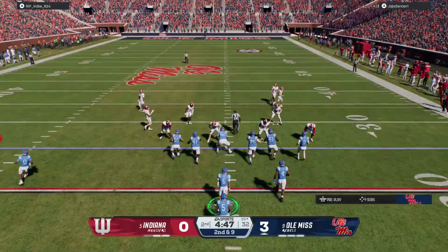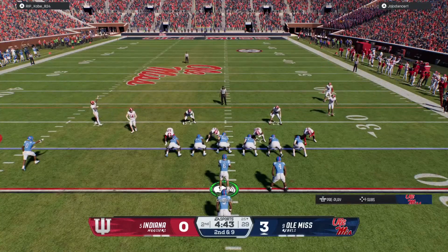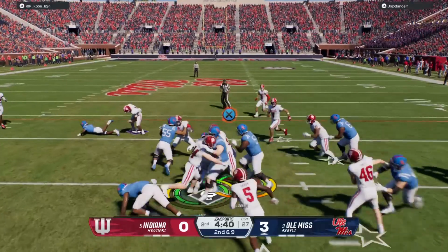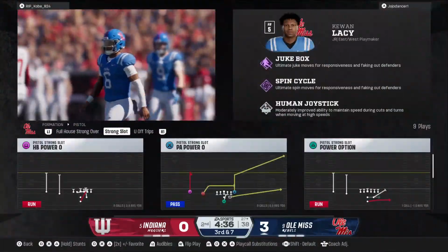Didn't get much on 1st down. It's 2nd and 9. He'll run it again. Works ahead for a couple. They'll stop him at the 27.